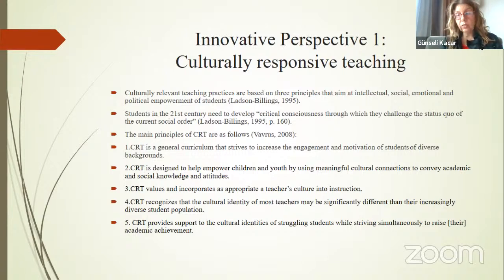Culturally responsive teaching values and incorporates as appropriate a teacher's culture into instruction. CRT recognizes that the cultural identity of most teachers may be significantly different than their increasingly diverse student population. CRT provides support to cultural identities of struggling students while striving simultaneously to raise their academic achievement.